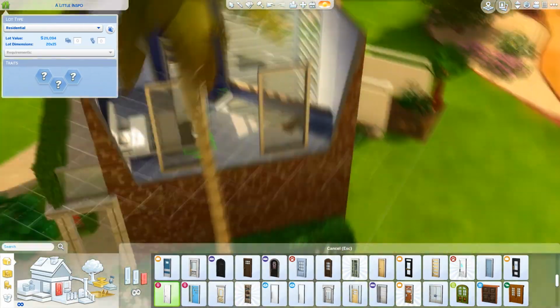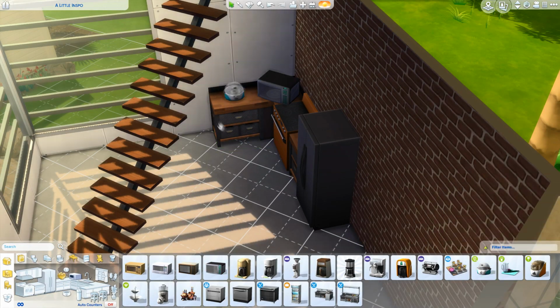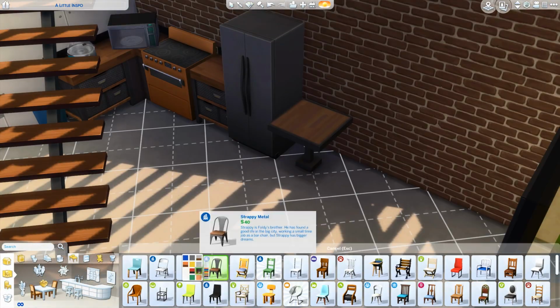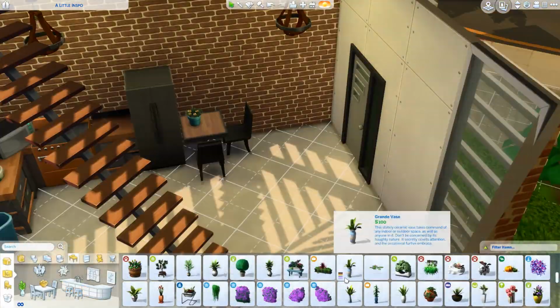But yeah, I'm really proud of this place. I cut out so much of it because there is no way I am getting through 25 minutes of people listening to me talk. I am not that interesting. I will not do that.